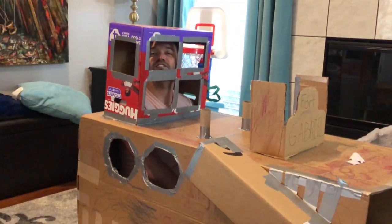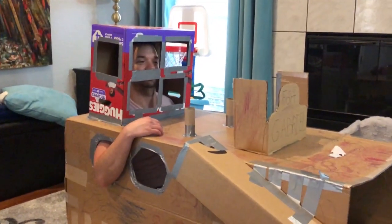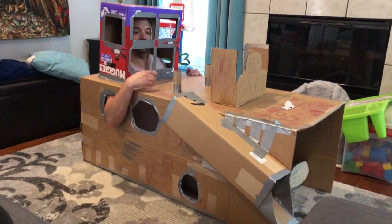I officially fit in this thing now. Put your arm through the hole. You look like a transformer, like a street art performer transformer.